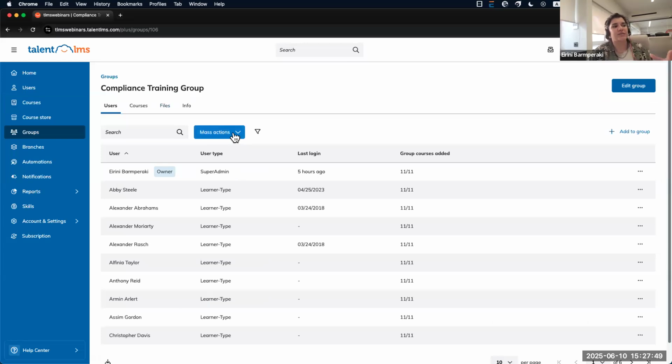After we have added the courses and the users, we would use the mass actions to sync the group users with the group courses. If we wanted to automate this process, we could either use the group key and share it with our learners, or we could use the import functionality with the Excel file, or we could also utilize the default group in some cases, especially for that mandatory training. So all the courses will be assigned upon registration.